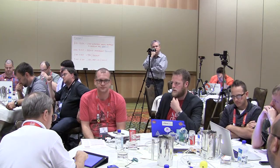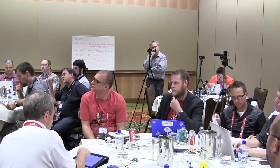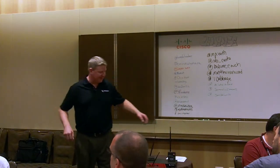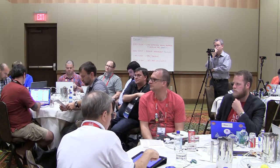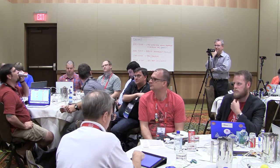What's the limit on the micro SD card? Is it SD, SDHC, SDXC? That's a good question. I don't have the answer to that one. I haven't tried it out personally, so I'm not sure. This thing's brand new, so that's a new-to-me question. If it's brand new, you probably have an SDXC controller in there.